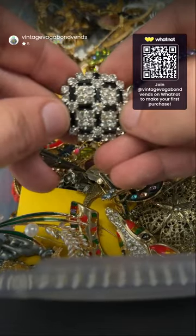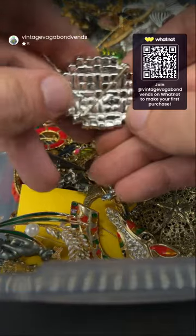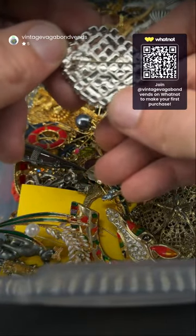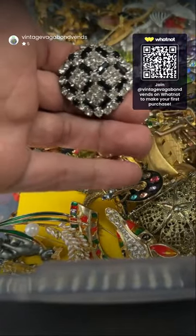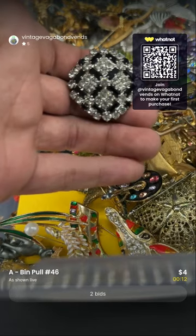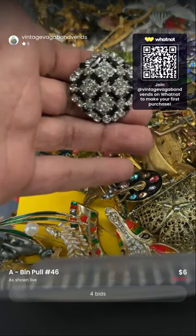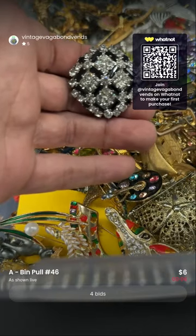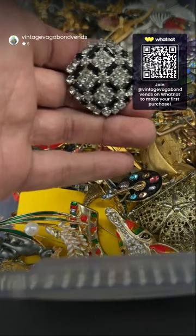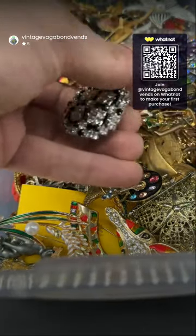Alrighty, we got black baguette, clear rhinestone brooch. Definitely a beautiful piece. Silver tone back and unsigned. So unsigned piece, beautiful design. Again, black baguette, clear rhinestones, and we're off and running. Brat girl taking over the lead, down to 10 seconds. Monica taking over the lead, now down to 3, 2, 1. And Brat Girl taking another one. Beautiful pickup there. Congrats. She is a stunner.